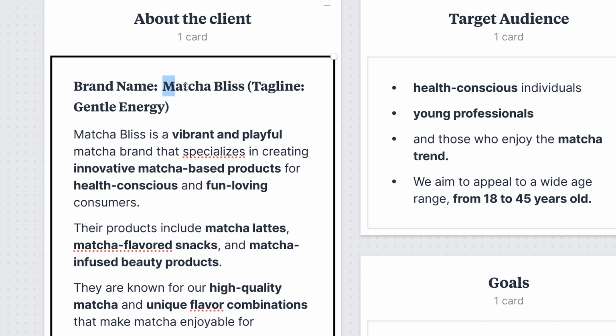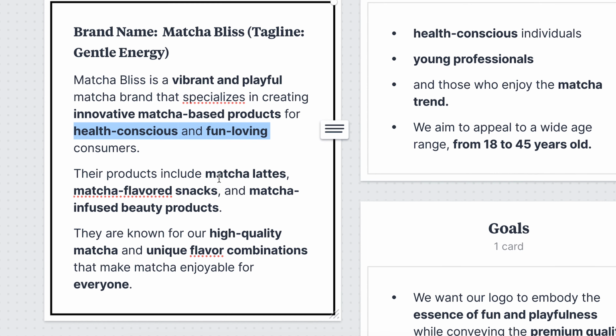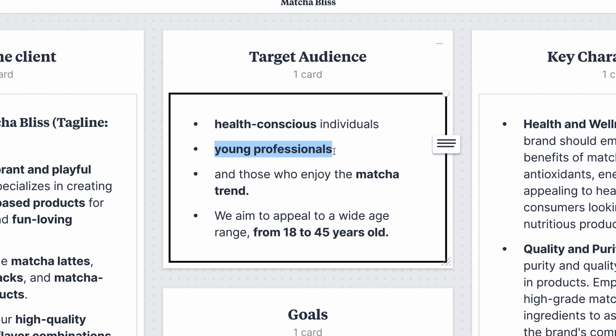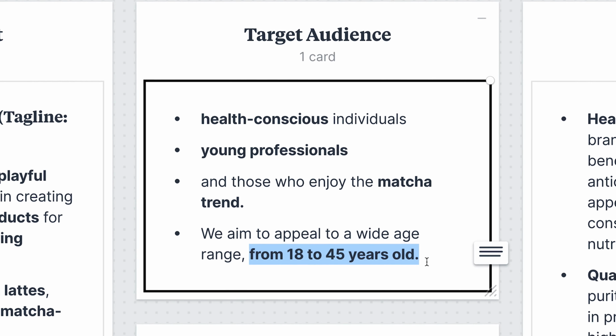The brand we're working with is called Matcha. They want to position themselves as a vibrant and playful brand, and they specialize in creating innovative matcha-based products for health-conscious and fun-loving consumers. Their product portfolio includes matcha lattes, matcha-flavored snacks, and matcha-infused beauty products. Their main goal is providing high-quality matcha products and unique flavor combinations that will make everyone enjoy matcha. Their main target audience are health-conscious individuals, young professionals, and everyone who enjoys the matcha trend. And they aim to appeal to a wide audience from 18 to 45 years old.